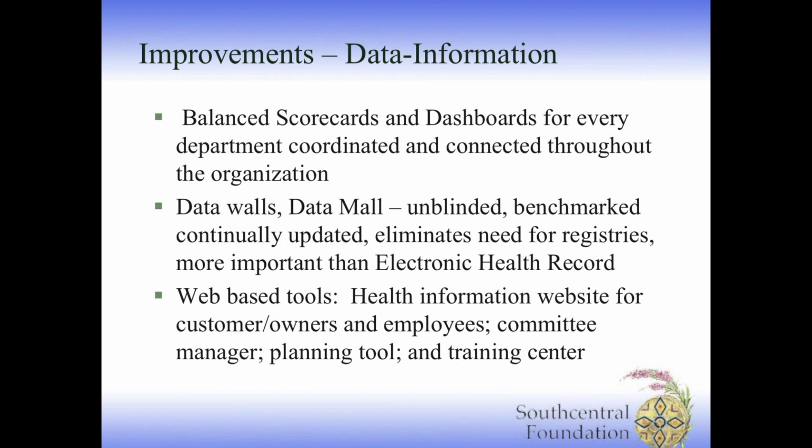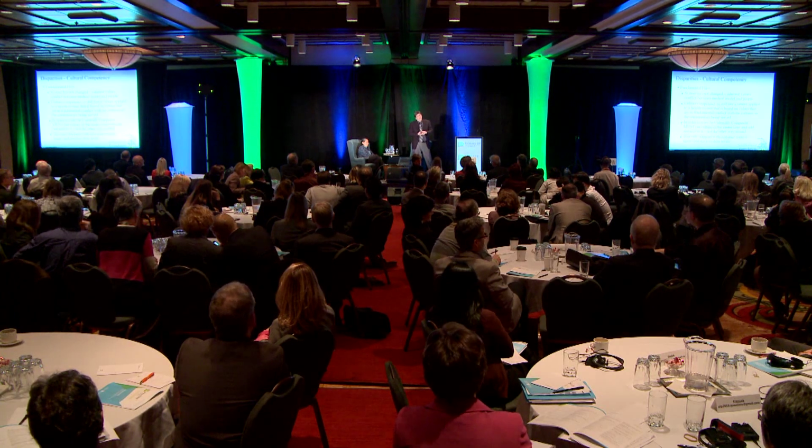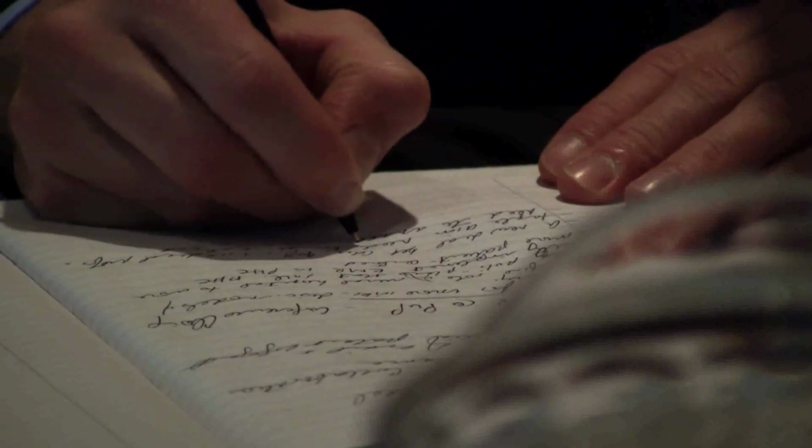There's a ton to learn about measurement that most healthcare systems don't really understand. Data walls and data mall are extremely important. A very robust data mall is 100 times more important than an electronic health record. If you don't understand that, then you don't understand what a data mall is and the power it has for improving and changing behaviors and driving a system over time. So that's a whole other conversation. But extremely important is just-in-time data in a relevant way that's usable by people to do their work, with a mentoring and supporting and coaching system alongside it.